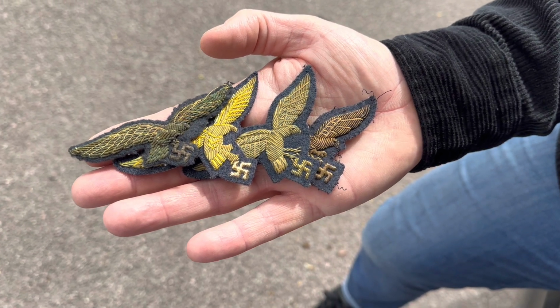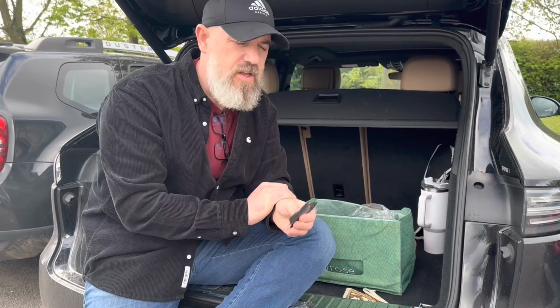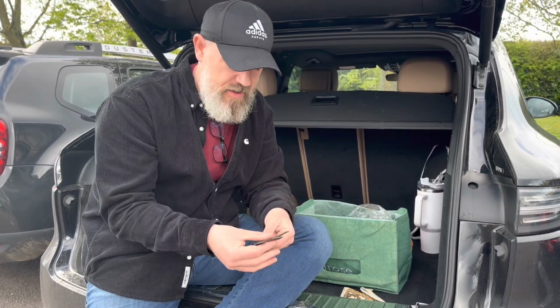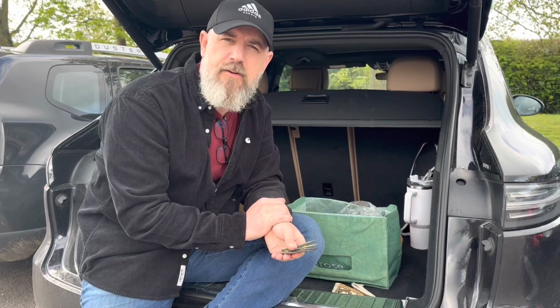I tend to collect General stuff for myself. I've got some nice Army Generals insignia, so I'll probably sell a few bits and keep a few, but you know, that was the main reason that I came here. Oh, and that my daughter lives half an hour away, so I can take her for breakfast.